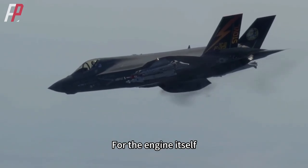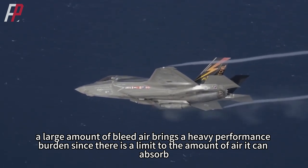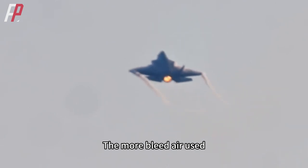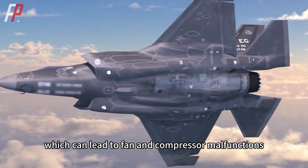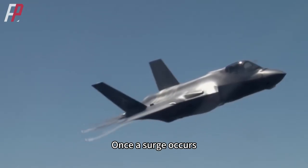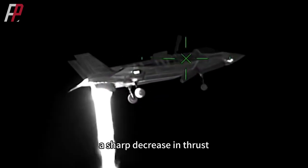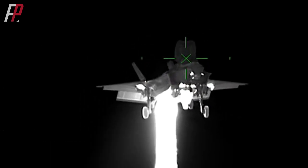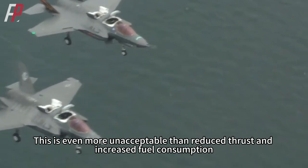For the engine itself, a large amount of bleed air brings a heavy performance burden since there is a limit to the amount of air it can absorb. The more bleed air used, the less air is available for combustion with fuel, which can lead to fan and compressor malfunctions, causing surges. Once a surge occurs, it can result in severe vibrations, a sharp decrease in thrust, or even engine flameout and damage to components. This is even more unacceptable than reduced thrust and increased fuel consumption.